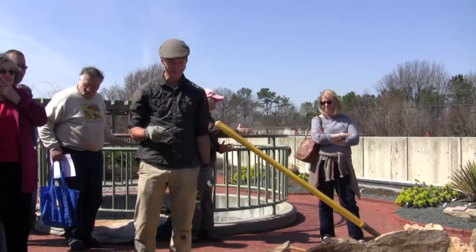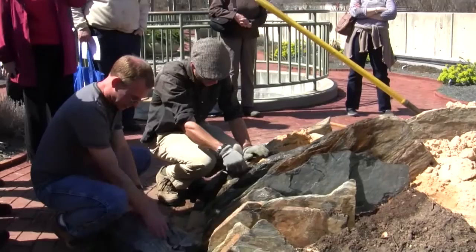It's nuts. I think we ought to, I want to mulch it just so you can see what it's like planting in a mulched area.